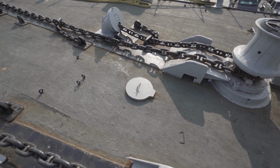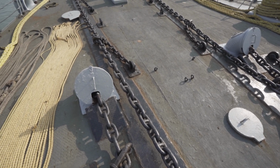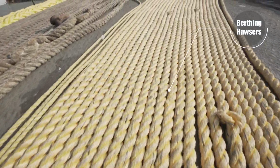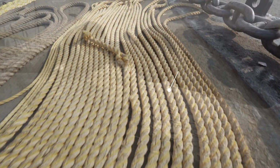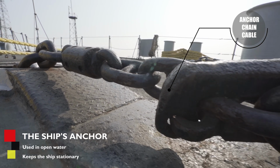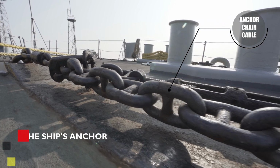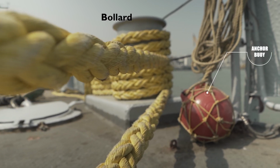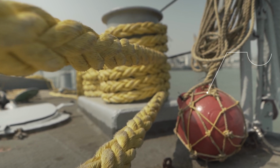Here is a closer look at what you can find on the forecastle of the ship. These are the berthing hawsers, or ropes, which are used to hold the ship in position when she is alongside a jetty. This hefty iron chain cable is attached to the ship's anchor. The ship's anchor is used to hold the ship in stationary position in open waters. The red ball-like object is the anchor buoy, which floats on water, indicating the position of the anchor when holding fast underwater.